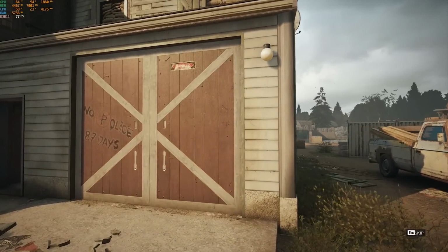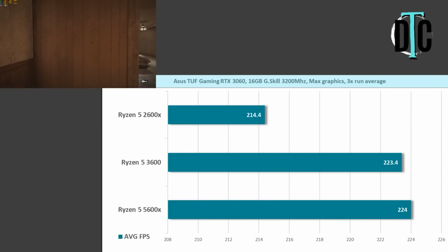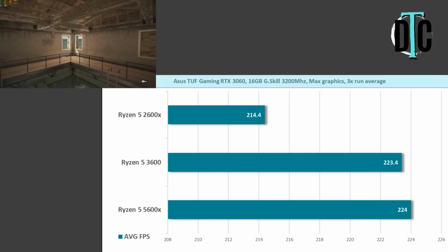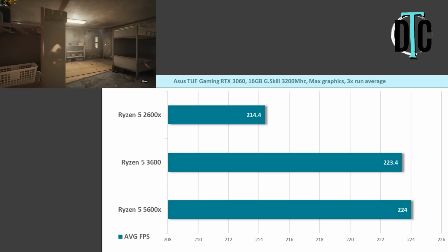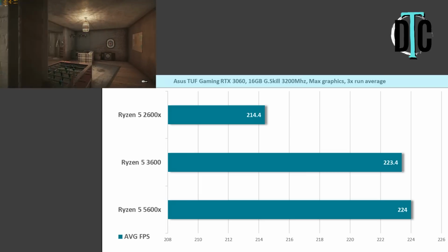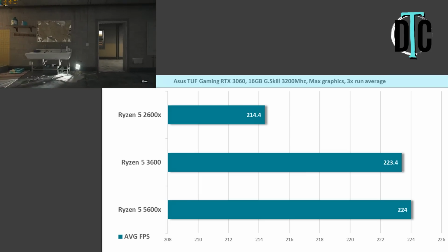The second game tested was Rainbow Six Siege. The 5600X achieved 224 FPS average, the 3600 achieved 223.4 FPS average, and the 2600X obviously jumped down a little bit at 214.4. Once again, the 2600X is starting to show its age, but the 3600 and 5600X are really right on par with each other as far as gaming performance goes.